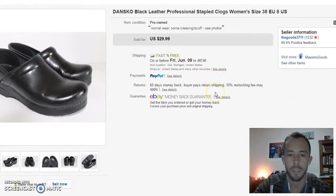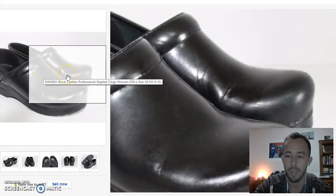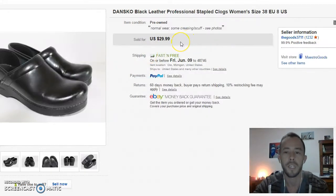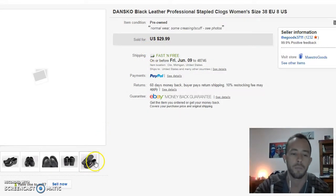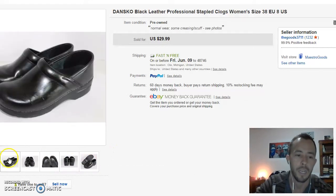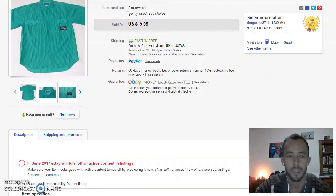So first up is the first pair of Dansko. This was just a plain black clog. These went for $29.99. I think I picked these up for a couple bucks, I want to say $3.99. So those went for full asking price.